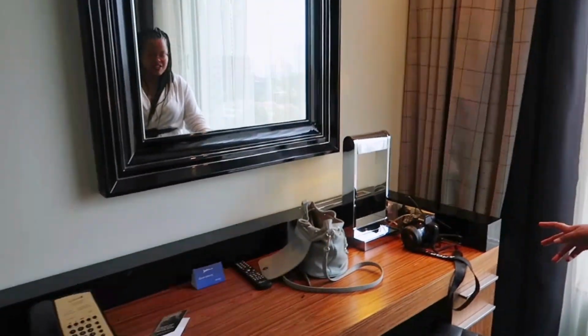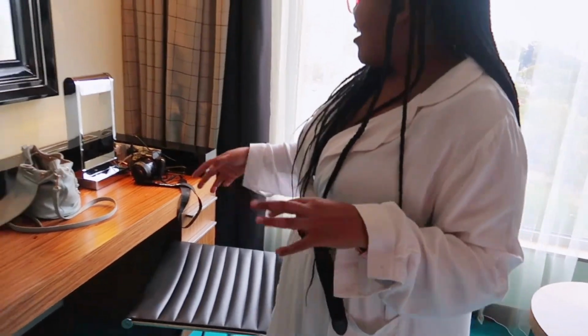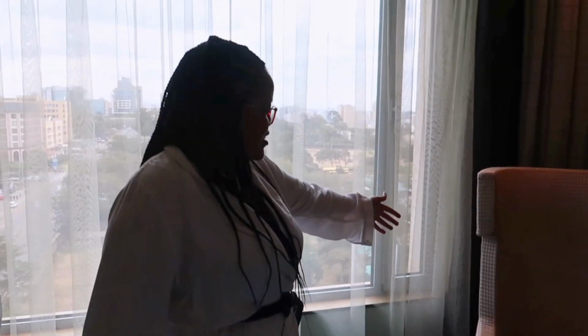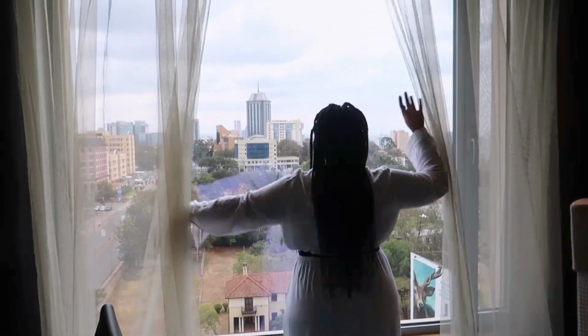Then we have a workstation over here. So this is a desk where you can place your laptop or charge your camera the way we've done. You come here in the morning, reply to your emails, then go back to sleep or take a bath, whatever. And a sitting area where you get to enjoy the lovely views of Upperhill.